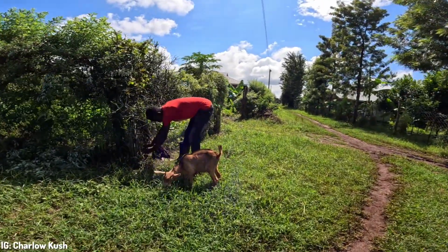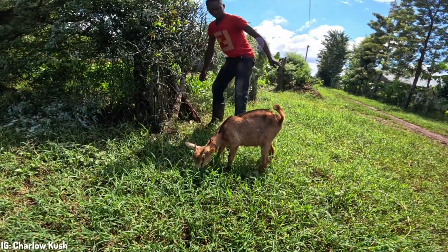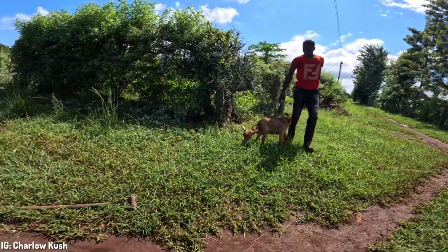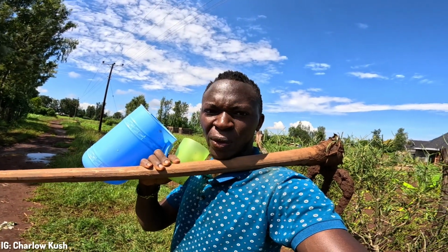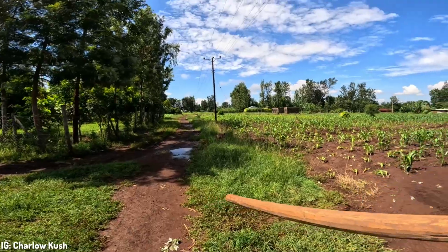Okay, at least that goat is going to feed easily now. You see, the grass here is growing quite good. Yeah, at least it's okay. I remember one day we went with Lynette to help tie someone's goat, and they came saying we want to steal their goat. And okay, people are sometimes funny.